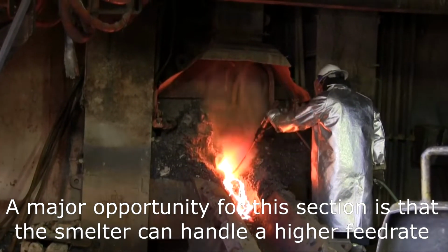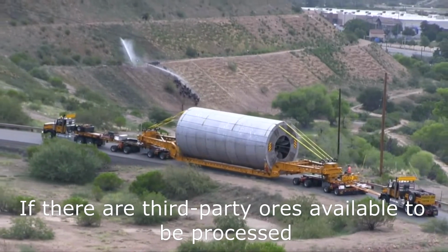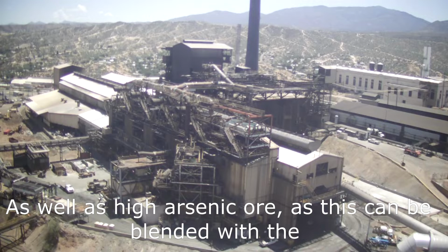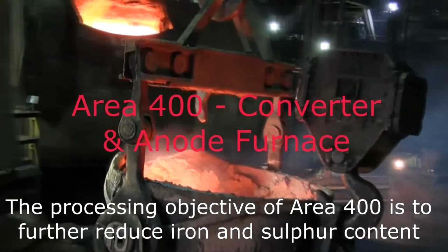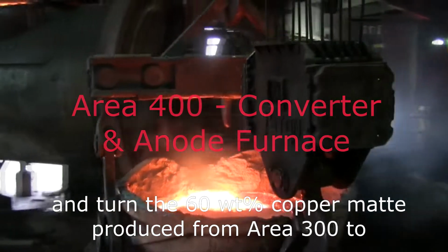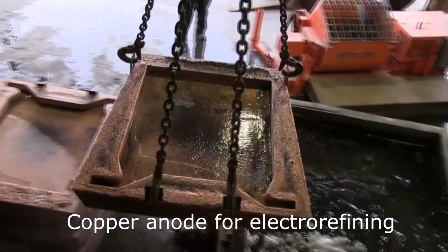A major opportunity for this section is that the smelter can handle a higher feed rate if there are third-party concentrates that are available to be processed, as well as higher arsenic ores, as this can be blended with the current arsenic-absent ore. The processing objective of Area 400 is to further reduce iron and sulfur content and turn the 60 weight% copper matte produced from Area 300 to a copper anode for electrorefining.